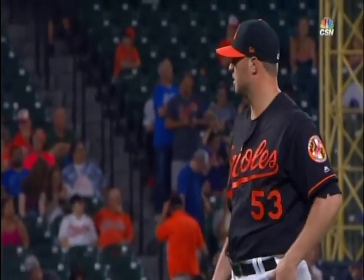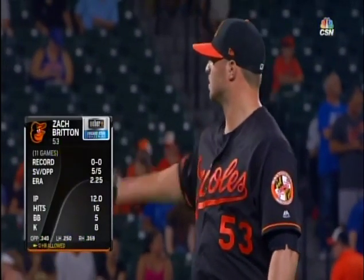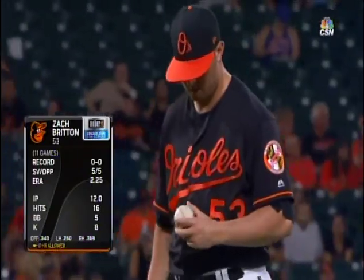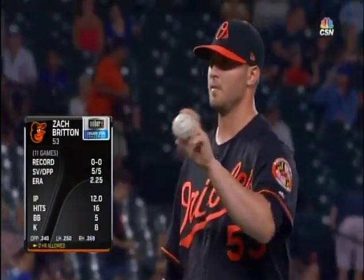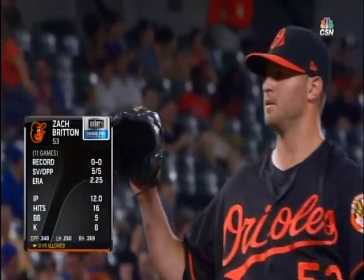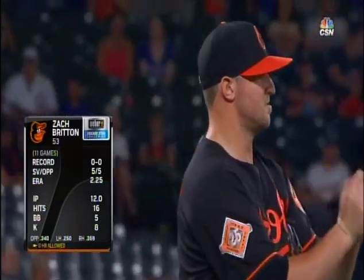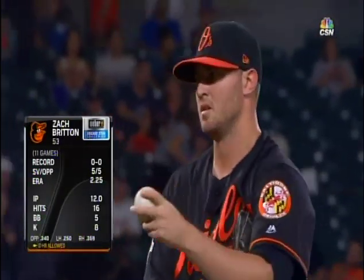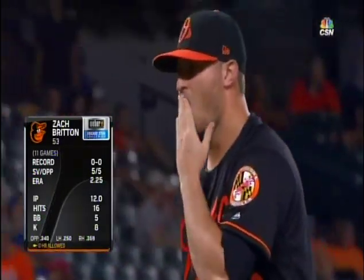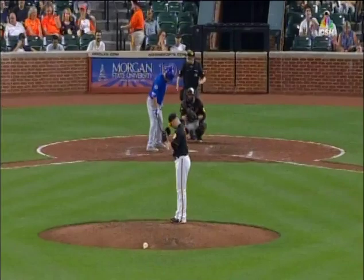The Boom wanted to see Baltimore. Here's Zach Britton, recently off the DL. Yeah, so just 11 appearances for Britton this year. 5-5 in his save opportunities. 12 innings. He's allowed 16 hits, walked 5, struck out 8. Turbo sinker. Extreme ground ball pitcher, gets a lot of swings and misses as well.